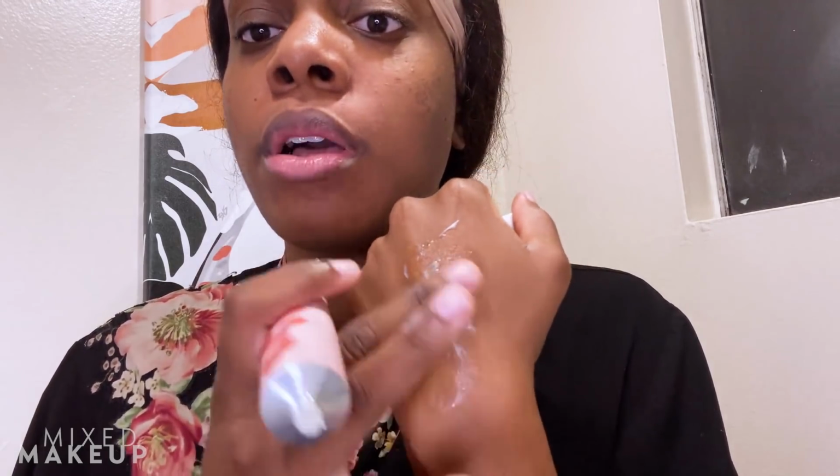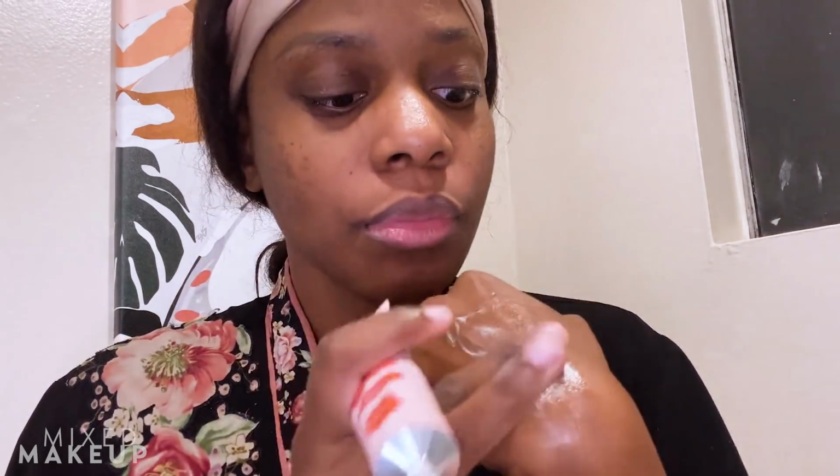Particularly, the ingredients that I like are the licorice root, the azelaic acid, and I believe they use kojic acid as well. All those three ingredients are a powerhouse in treating hyperpigmentation. At least it's worked for me. So I'm gonna put a little bit on my hand so you guys can see the texture. People were actually complaining before about the smell, but I don't really smell anything, and it spreads very, very nicely. So you don't even need to put a lot on your face.